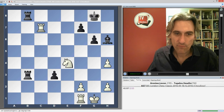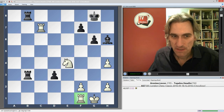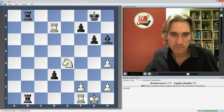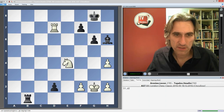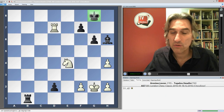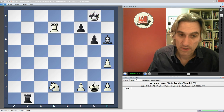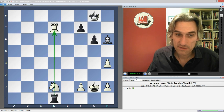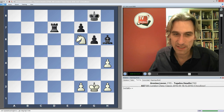Aronian tried rook f1, and there's a little trap here. If rook b1, with the same idea as before, let's see, rook d7, takes, takes. Now, this looks the same, but you'll notice, in this case, the king is still on g8, not on g7. And that means that white can play knight takes d2, and now the pin. But in this case, I'm afraid it's a false pin. Knight e4 saves the day for white. And there's a check on f6.